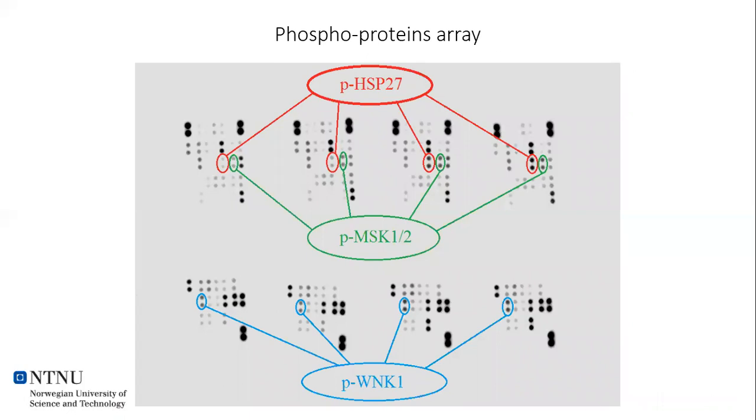I wanted to understand better why I saw that it's possible to combine MZ1 and carfilzomib. Therefore, I have used phosphoproteins array provided by R&D Systems to see how carfilzomib and MZ1 affect signaling pathway in NCI-H929 myeloma cells. This figure is an original photo with highlighted phosphoproteins MSK1/2, heat shock protein 27, WNK1. Phosphoproteins MSK1 and heat shock protein 27 belong to P38 pathway, activated by carfilzomib alone and in combination. WNK1 is an unexpected phosphorylated protein by carfilzomib alone and in combination.